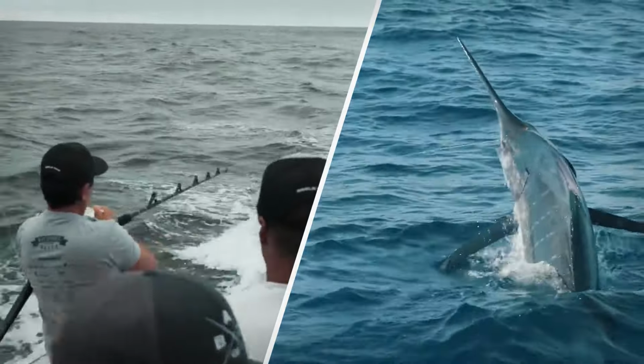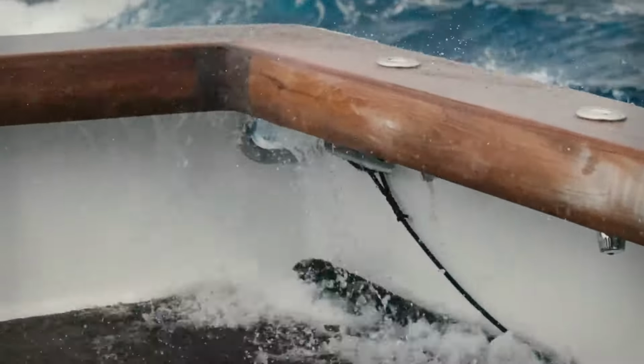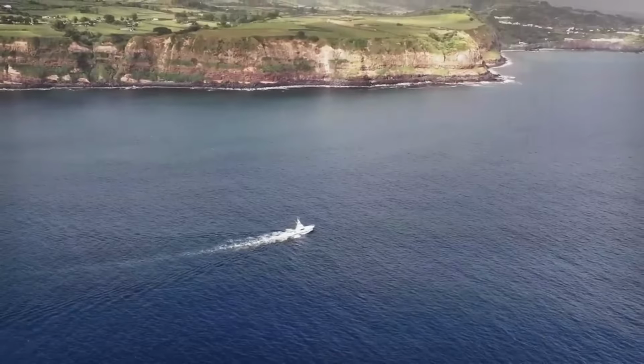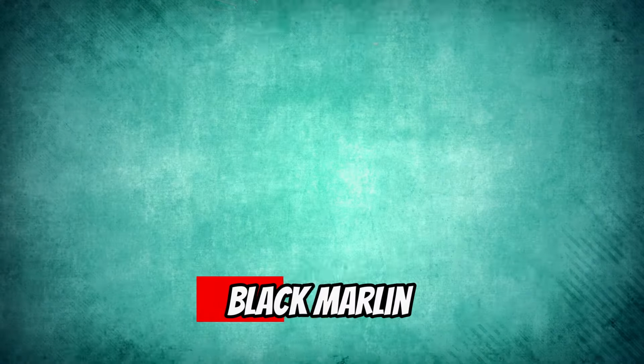Whether it's adjusting your drag or perfecting your technique, mastering the art of managing a blue marlin's speed can mean the difference between victory and defeat. Now, let's switch gears and talk about the other contender in this underwater showdown, the black marlin.